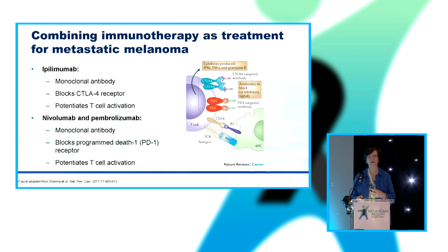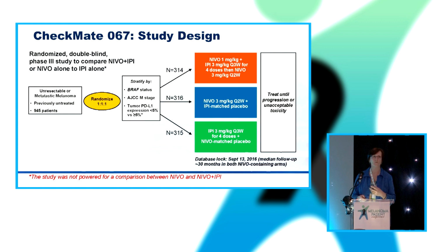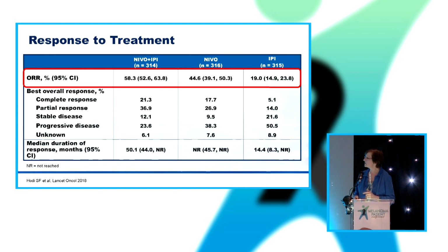However, we then need to talk about the combination Ipi-Nivo, which was tested in this 3-arm trial. It's a very famous trial, and we refer to it a lot in our field. And this compared the combination Ipi-Nivo with Nivo and with Ipi alone. And we see here the highest response rate is with the combination, so 58% versus 44% versus 19%.